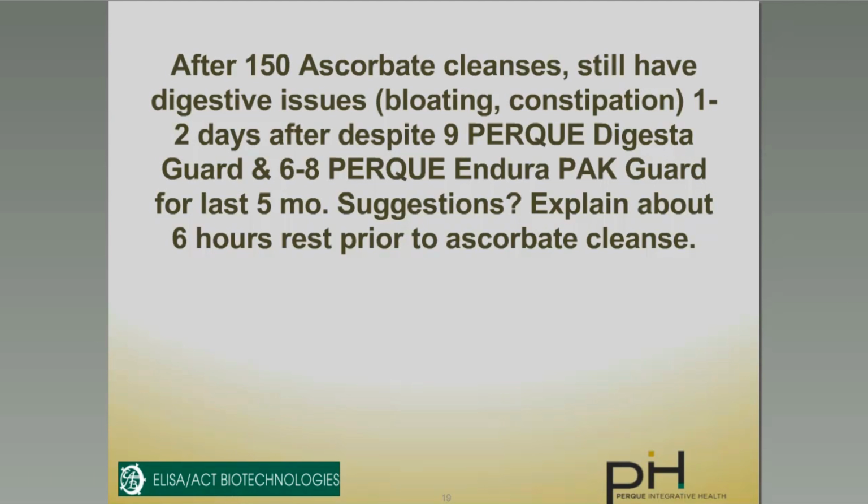Well, yes, answering the last question first, it is important that the individual have 6 hours of rest to allow the cells in the bladder to equilibrate with the urine, so that when you measure the pH of the urine, you're actually getting a measure of the cellular metabolic status. Now, the 6 hours of rest include the fact that you can get up, go to the bathroom, and then go back to bed. And as long as you are resting, the cells will equilibrate.